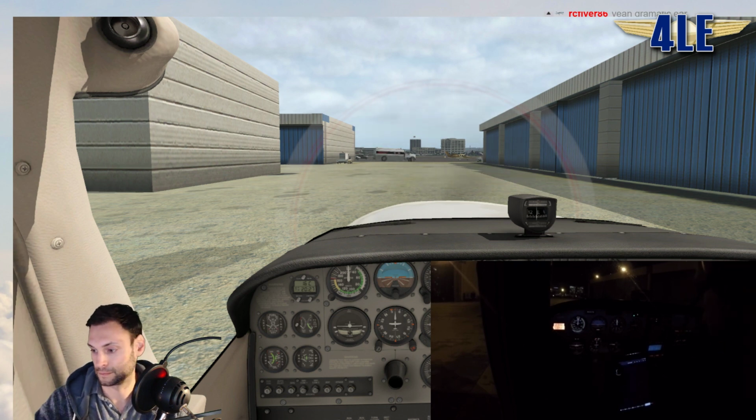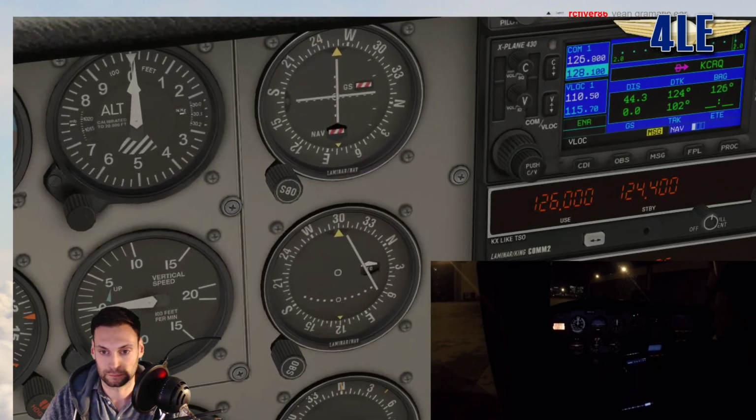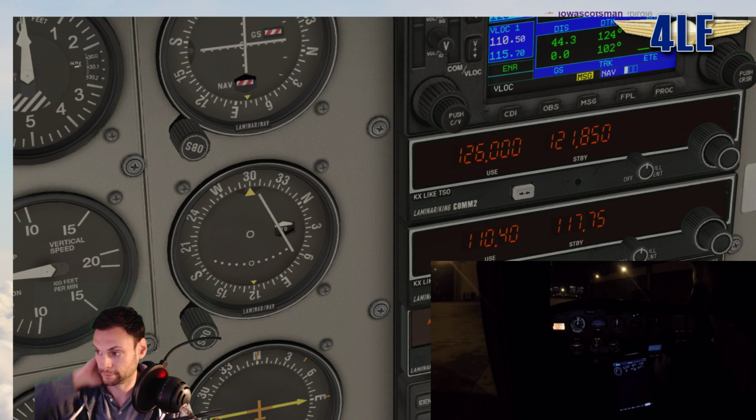Information Alpha, 0153 Zulu. Wind 230 at 6. Visibility 10. 2,000 scattered. Temperature 14. Altimeter 30.11. ILS runway 20 right approach in use. Landing and departing runways 20 right and 20 left. Runway 20 right, condition code 55.